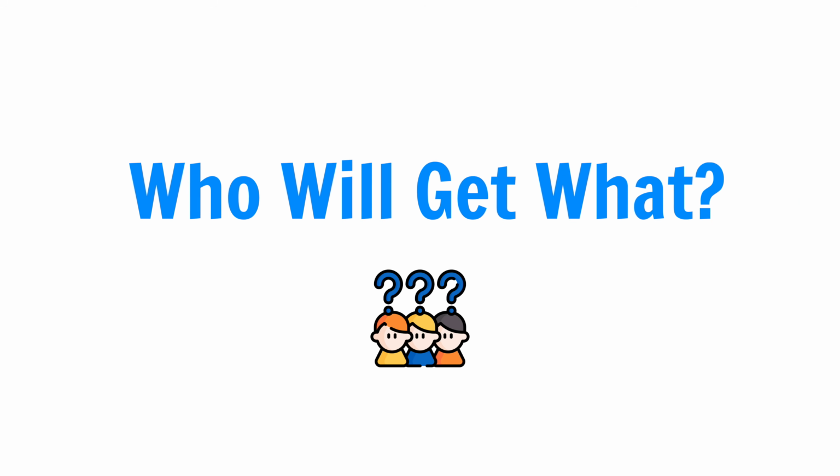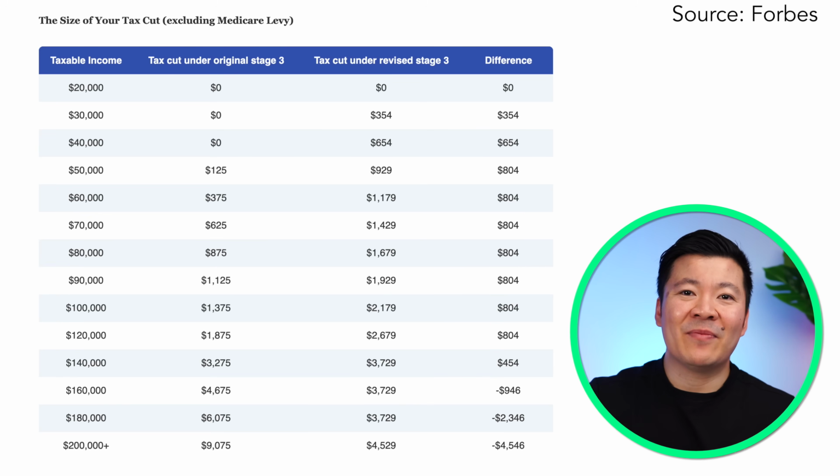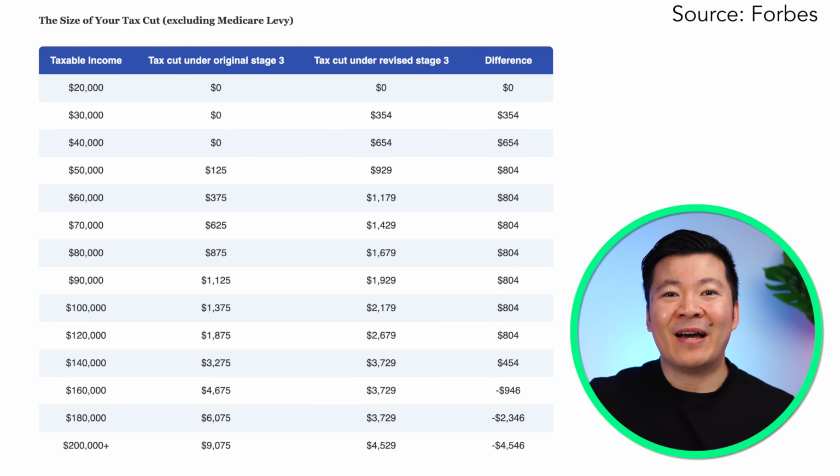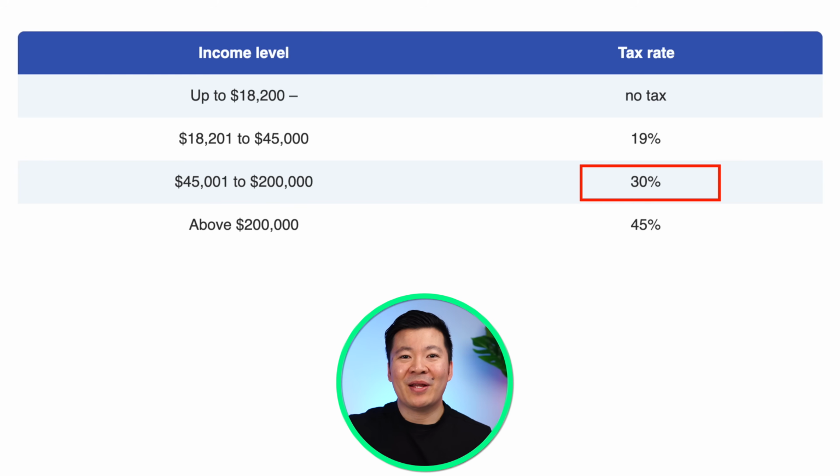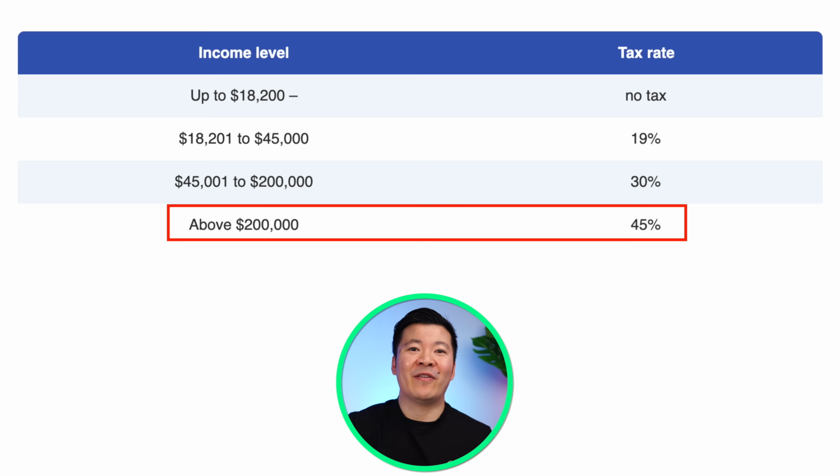So who will get what? Here is a table detailing the savings from the revised Stage 3 tax cut, broken down by salary. To understand this table better, we need to understand what's happened. Initially, the Stage 3 tax cut plan was to eliminate the 37% fourth bracket for those earning over $120,000 per year, and decrease the third bracket from 32.5% to 30% for those earning between $45,000 and $200,000. The original plan also kept the 45% fifth bracket for those earning over $200,000.